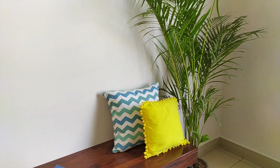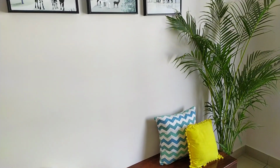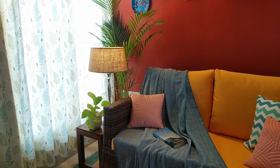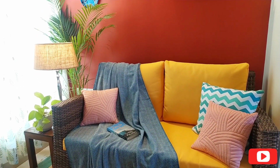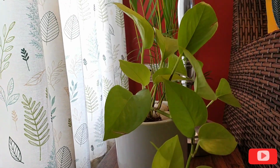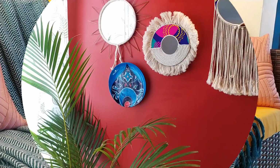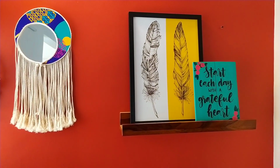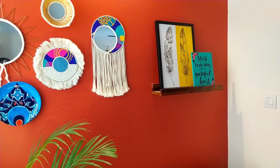You can personalize your cozy corner in different ways, like by putting up family pictures or by displaying some of your DIY decor pieces. It always works. And now have a look at what all of you have been waiting for. I love the way this space is coming together to create a cozy and a relaxing vibe.